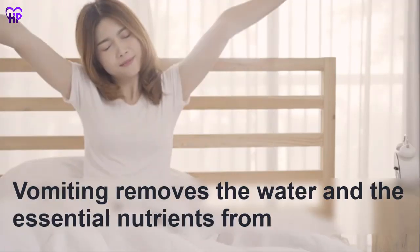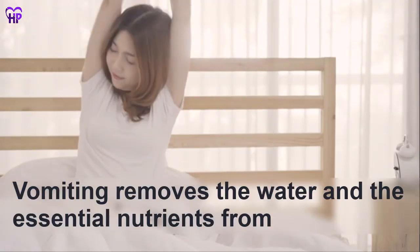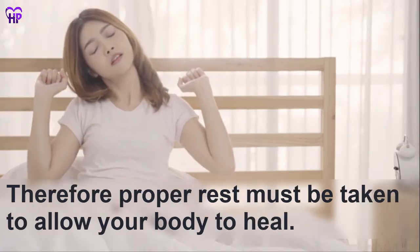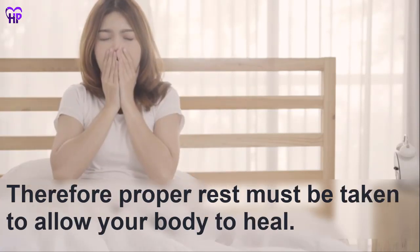Rest. Vomiting removes the water and the essential nutrients from the body, thus making us feel fatigued and restless. Therefore, proper rest must be taken to allow your body to heal.